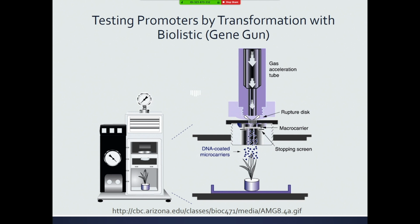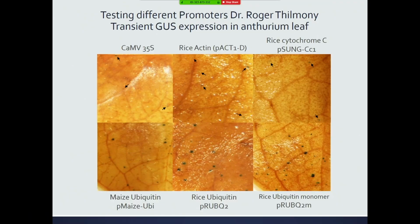So what you do is you have a gas with a rupture disk, and when it reaches a certain pressure, you'll have your DNA sitting on little gold particles. And basically what you're going to do is just pop it in there. This is a good way to see if this gene would work or not before you do the rest of the work. And so what we did before is we tested the different types of genes.